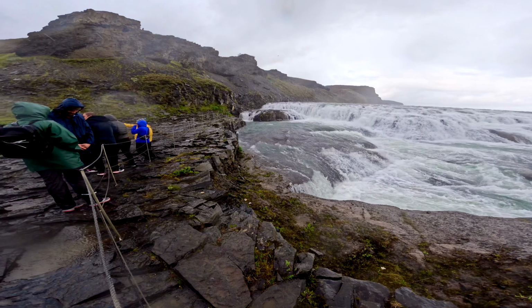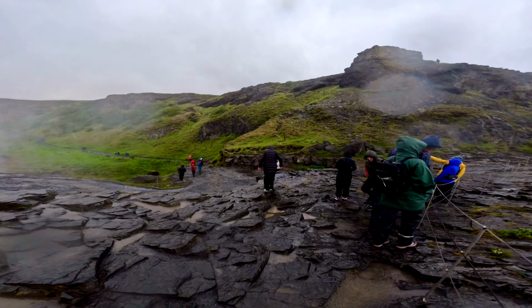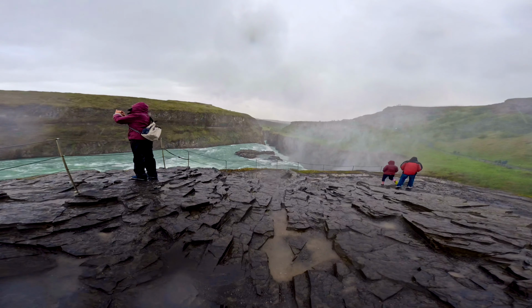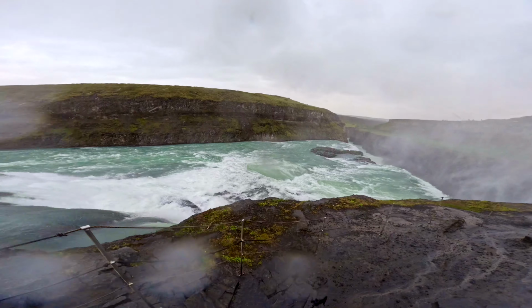Seasonal changes. Gullfoss offers a different experience depending on the season. In summer, the glacier-fed Hvítá River swells with meltwater, and the waterfall flows with immense power. The surrounding landscapes are lush and green, and visitors may witness rainbows forming in the midst of the falls.